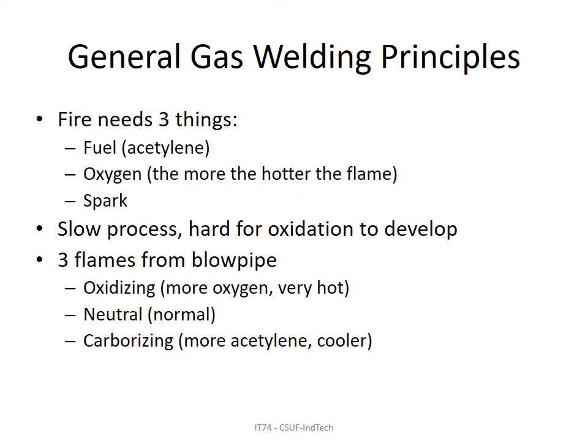To have a fire, you got to have fuel, you got to have oxygen, you got to have a spark. Even basic pre-Boy Scout stuff. So you're putting in the fuel, the acetylene, you're putting in oxygen to make it hotter, and you get the fire going, and since it's a fairly slow process, it's hard for oxidation or rust to develop, and it moves out and you just melt very slowly.